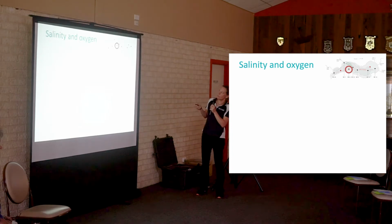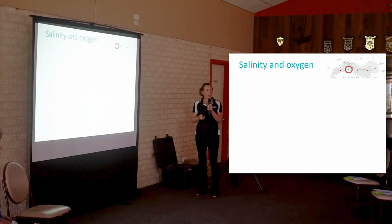I'm going to show you an image of Wilson Inlet. Those are the sites we measure when we measure water quality every fortnight. I'm going to show you salinity and oxygen at one of the sites, which is the deepest one that we monitor.